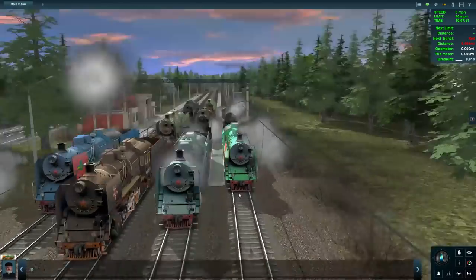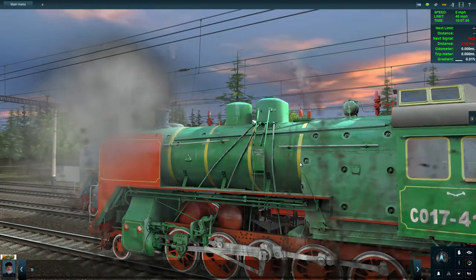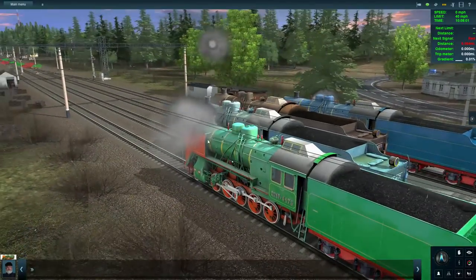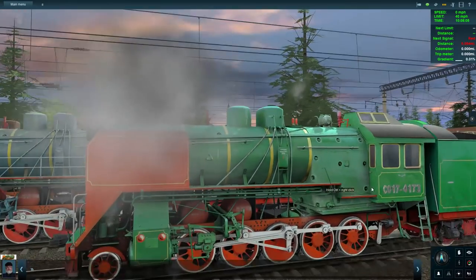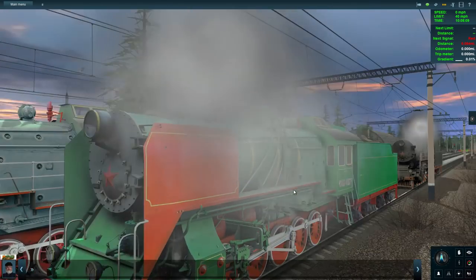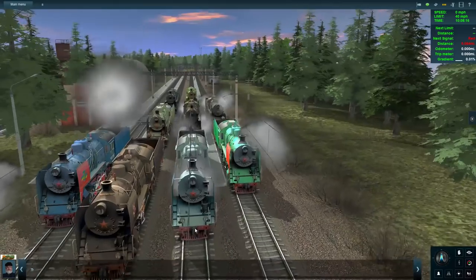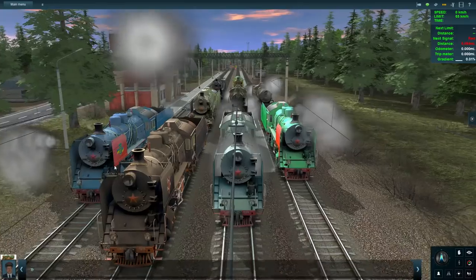You can see that they're all different colors and they are in various states, various conditions. This one here looks like it's in a decentish condition, with this green and red looking pretty good. Obviously, each one has its own number on the side, as well as potentially some sort of emblem or insignia. As you can see, all of them have the star on the front, as far as I can tell. Yep, they all have the Russian star on the front.